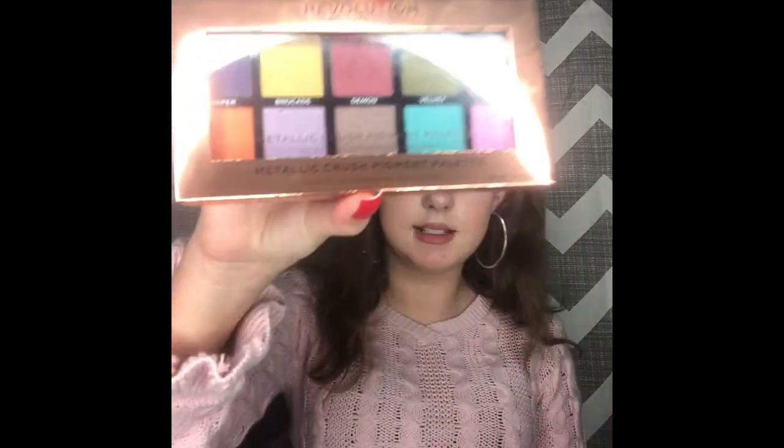Then I've got just the cooling fixing spray, which, oh, it smells so nice, oh my god. Then I've got the Revolution Metallic Crush Pigment Palette. And this is a really bright coloured palette. If you don't like bright colours, I wouldn't buy this. But it is really good. I just want to show the pigment. It is really good pigment.